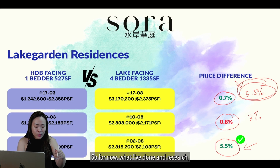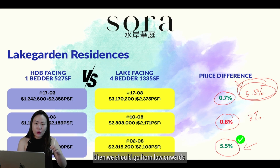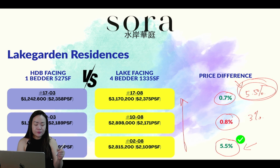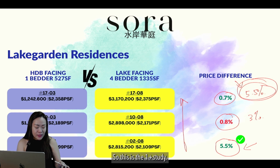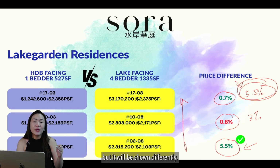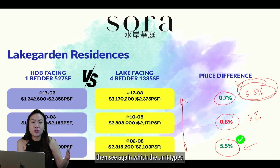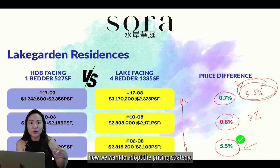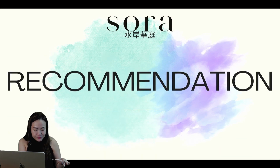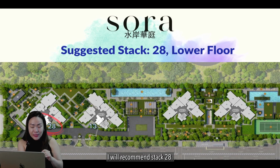So for now, what I've done and researched, if Sora is based on the same kind of pricing strategy, then we should go from low onwards. Okay, so this is the 1+3. Later for the 2, the 3 and the 4, I will also be doing this, but it will be shown differently. So we will need to see again for the unit types how we want to adopt the pricing strategy. Okay, so the recommendation is, I will recommend stack 28.